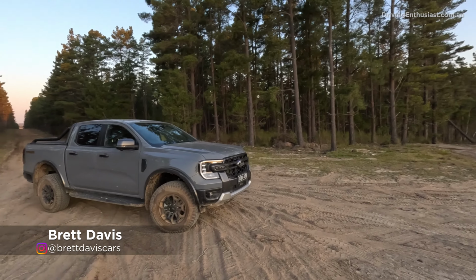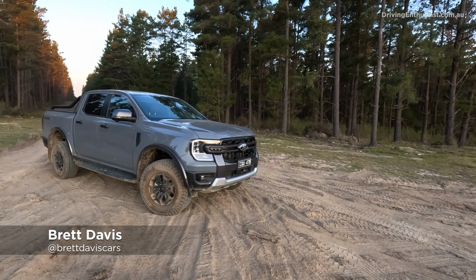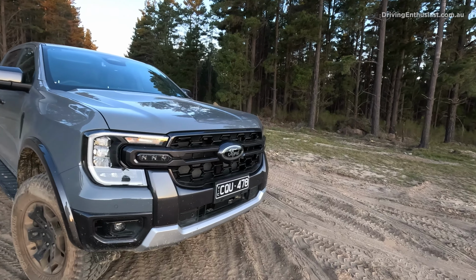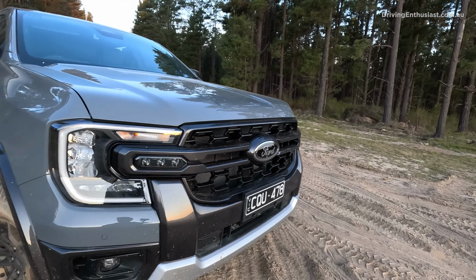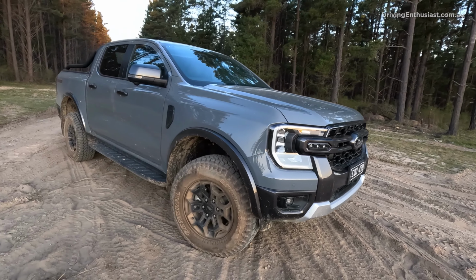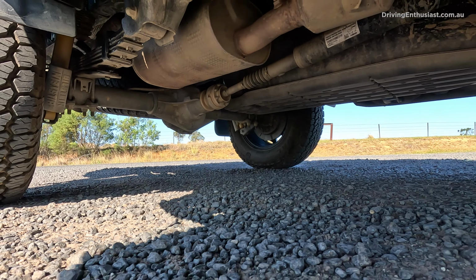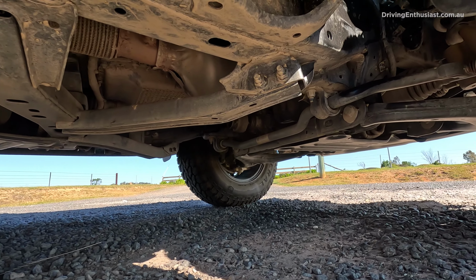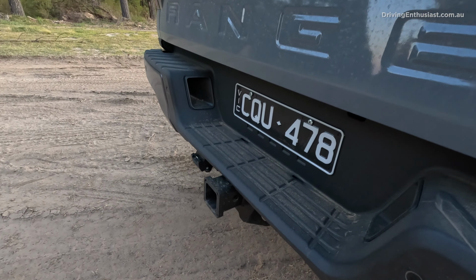You could think of this as the successor to last year's Wildtrak X. It's called the Tremor. The main difference is it's based on the Ranger Sport instead of the Wildtrak, obviously. So that means it comes with all of the black or dark grey highlights, but it still comes with the hardcore Bilstein suspension, the kind of wide body profile here with the guards that stick out a little bit. There's also a tow bar.